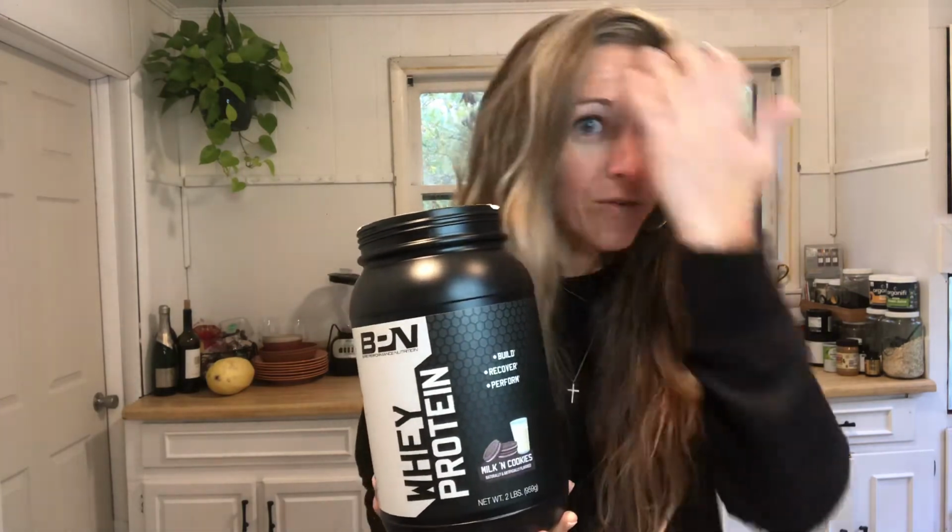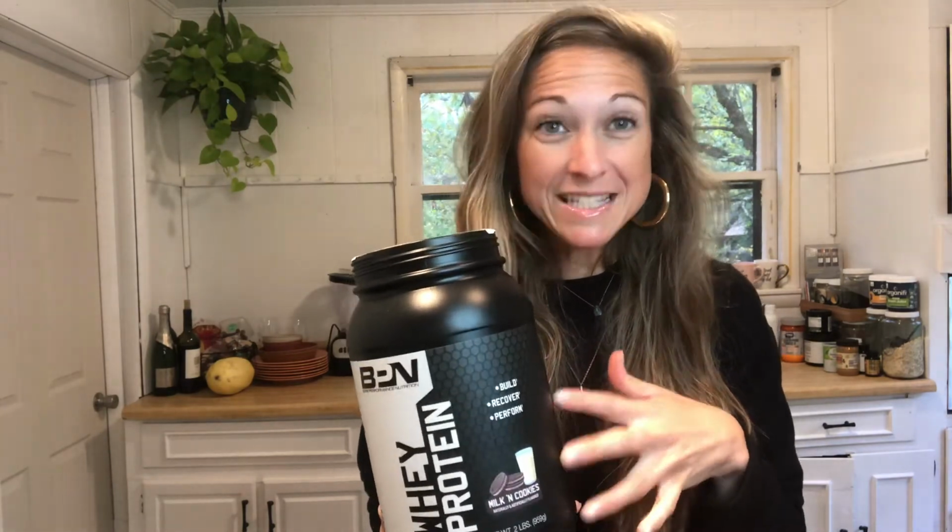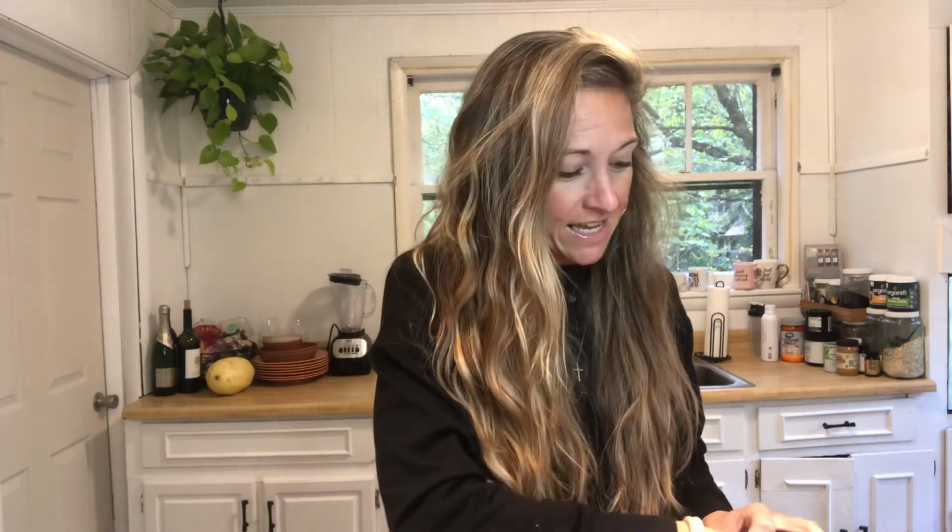I'm trying this out right now. So this is the whey protein, the milk and cookies, but use whatever protein you want. He was talking about this one being good for this protein sludge because the amount of whey to casein protein was the perfect amount to make it this really nice consistency. So we're gonna try it out and see.